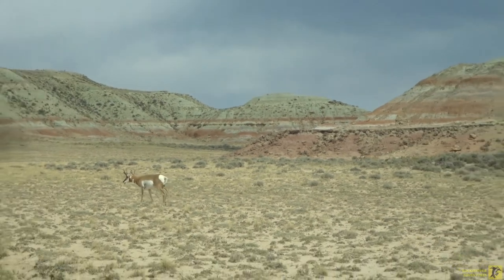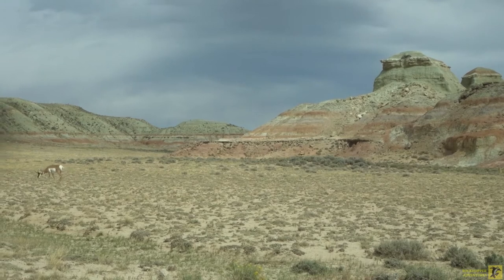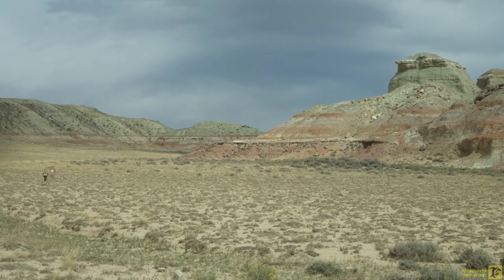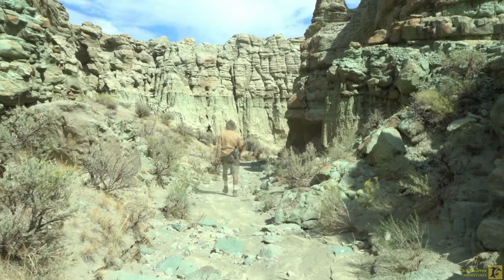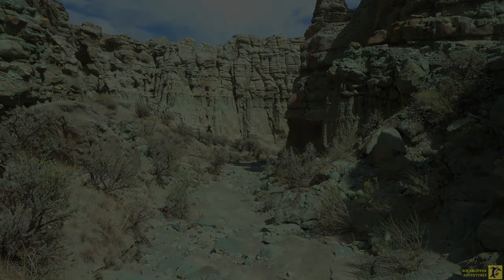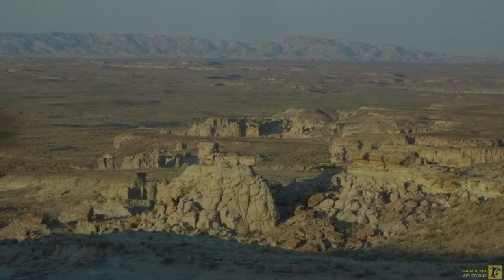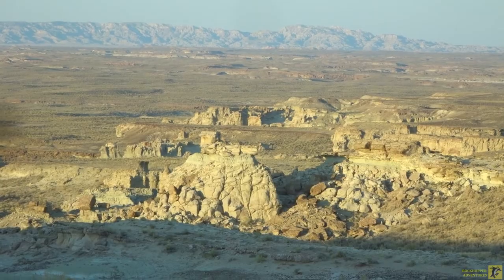Do we sacrifice an irreplaceable area for short-sighted needs, or nurture it for future generations? Long after we're gone, our grandchildren and great-grandchildren may wonder, why did we not do more to protect this special place when we had the chance? The future of the Red Desert is in our hands.